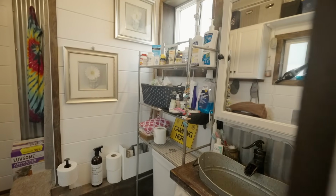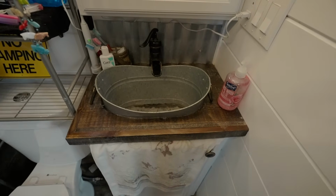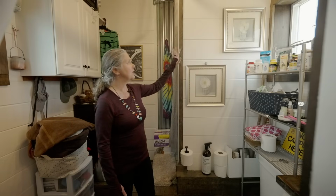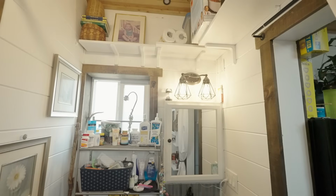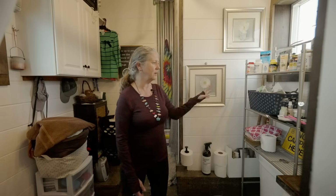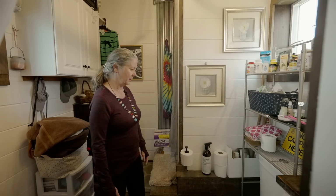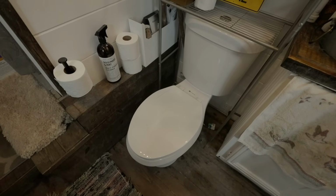This is the back end of the tiny house, the bathroom, and it has a small sink over here in the corner and a medicine cabinet with a mirror. This is just a lot of shelves up top here that go all the way to the ceiling, and there's some art which came with the tiny house. I put in this little storage rack over the toilet, and actually it came with an insulated toilet, which was not allowed in this tiny home park, so I had to have this toilet installed, which is one of the water efficient models that I had put in.